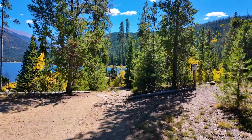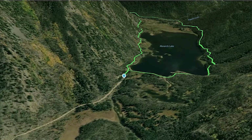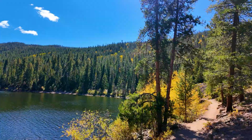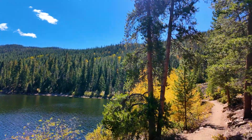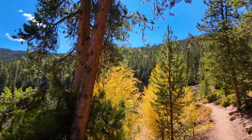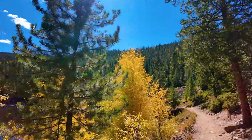This is a great trail. It's about a 4-mile loop that goes all the way around Monarch Lake. And there was a little bit of fall colors. The hike that we do tomorrow in the Arapaho National Forest has a lot more colors than this, but you can't complain here. This is beautiful Colorado.